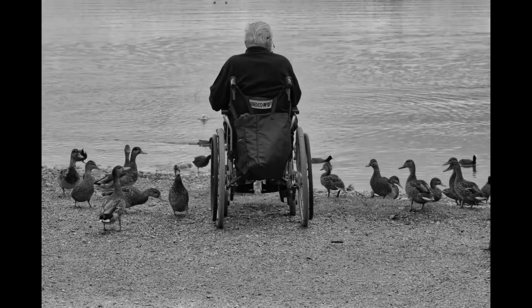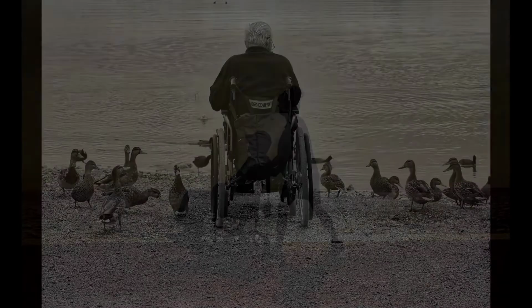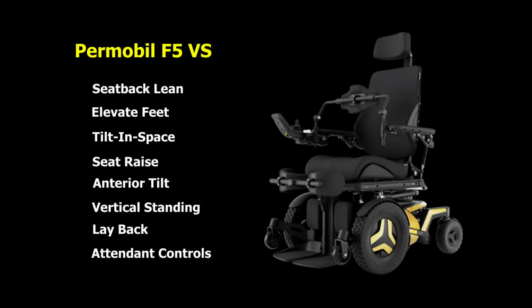When talking about a wheelchair, one of the first things that you need to decide is, can the occupant control it, or must they always have an attendant? Once you have decided on that, you can then search for a wheelchair. I'm going to be discussing the specific benefits of each of the features of my Permobil F5 VS wheelchair.